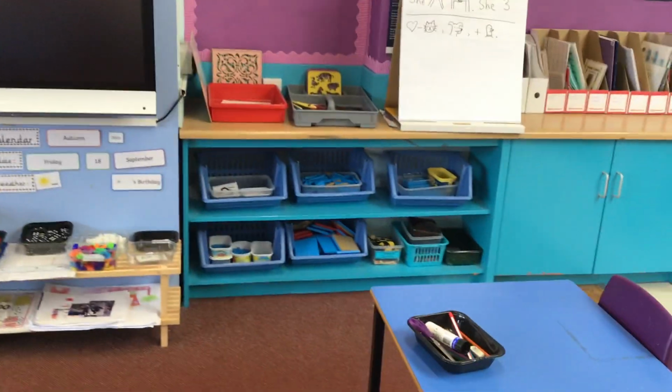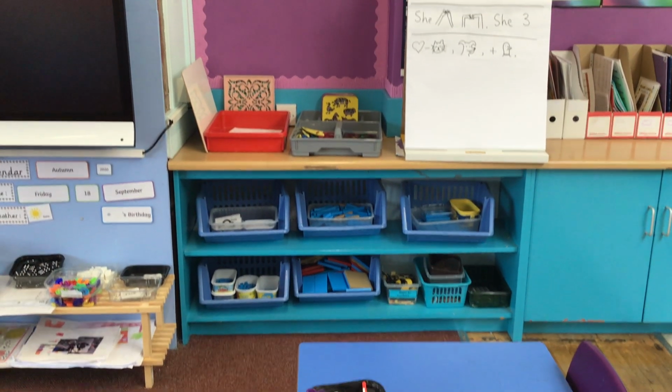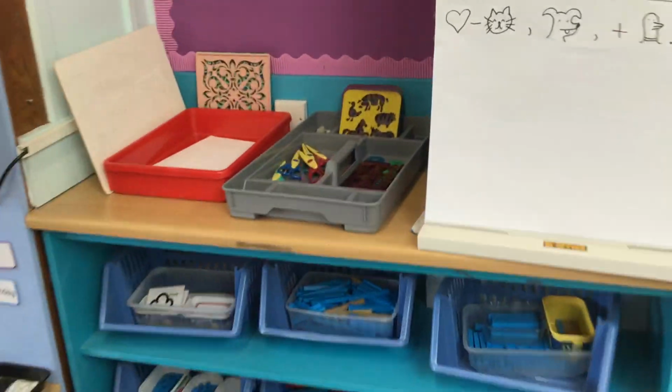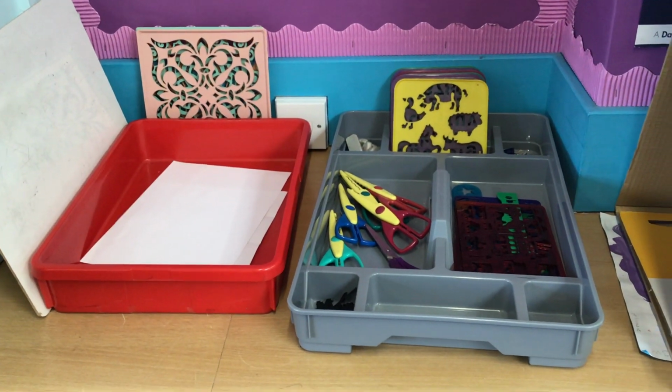Over here we have maths resources underneath the shelf, so tens, ones and hundreds. There's a writing and drawing tray there. So paper for the children to write on and spare scissors, stencils, rubbers and sharpeners and so on.